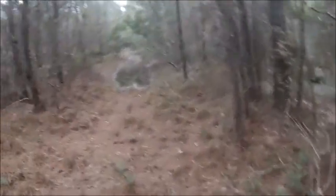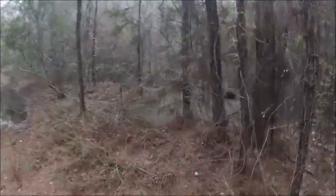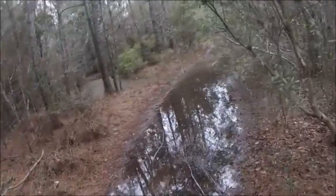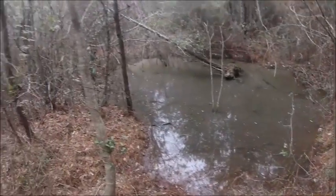Yep, this is a new one. I don't remember the ditch, or the two ditches on both sides. So this is a whole new area. I wish I brought my GPS watch. Shows me exactly where I'm at.